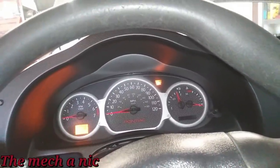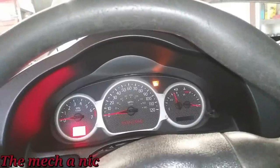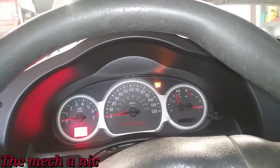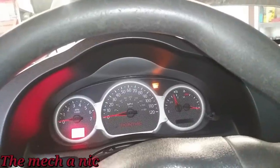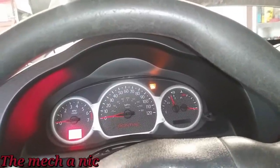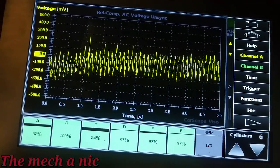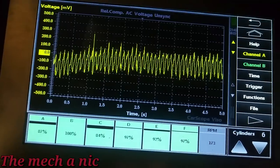I couldn't really get my current clamp around any of the wires, it's just not enough space. So I'm gonna do an AC coupling. I've already pulled out the fuse for the fuel pump, so it won't start, because this car does not have a clear flood mode. Here go our results. This is the second time I did this test. I always like to do this test two or three times just to try to be consistent.